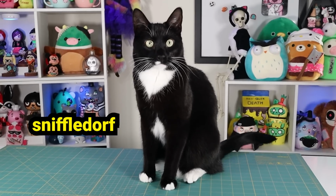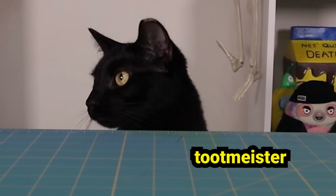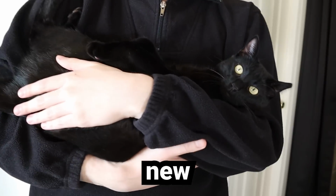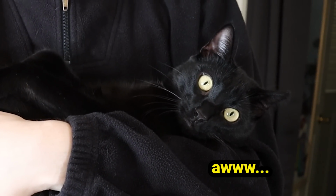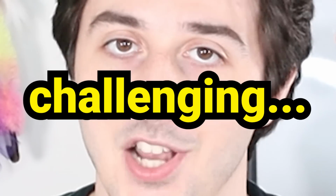I have two cats, Sniffledorf and Tootmeister, and today, I'll be giving them a whole new Squishmallow wardrobe. Tootsie, are you excited? Oh. I've never done anything even remotely close to this before, so it's gonna be a bit challenging.